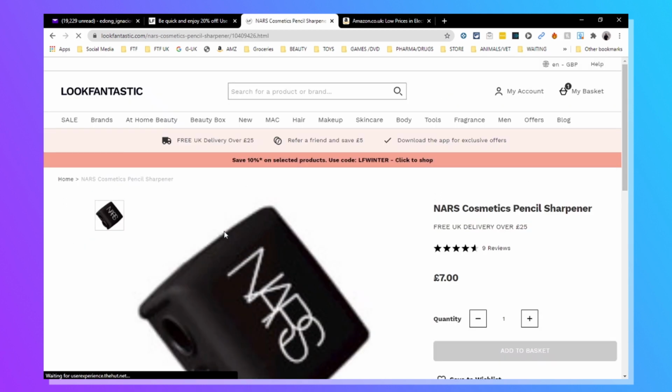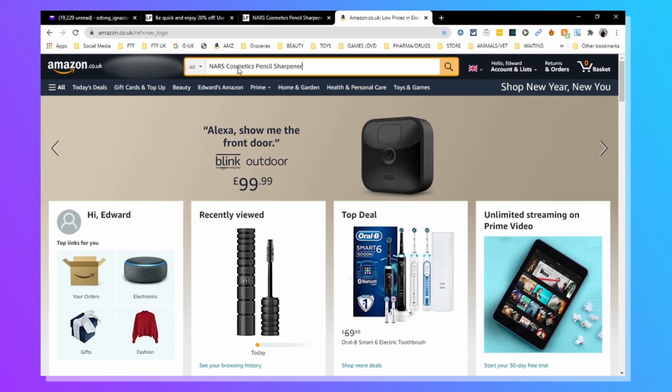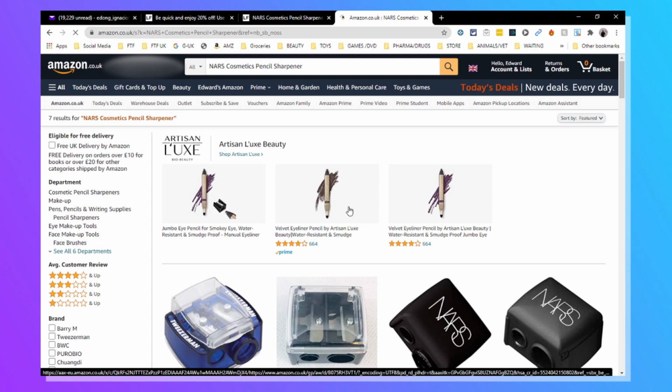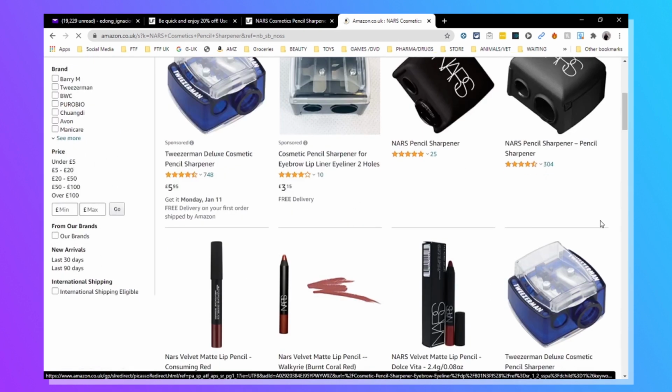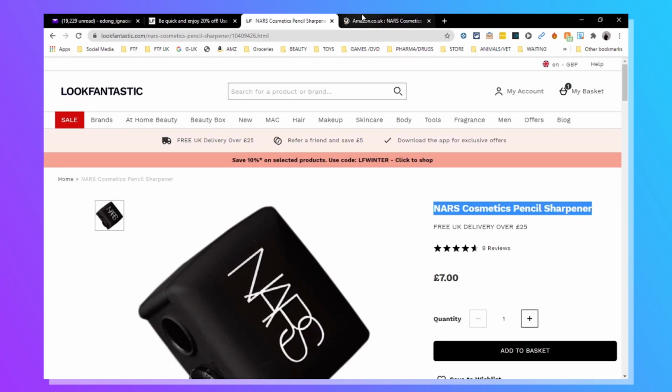So I quite like that as well. Now let's just take this product and let's go search it in Amazon, because obviously we want to make sure it's profitable. So we've got the price now, £5.60. Let's search that product in Amazon. And you can see here the products have just loaded up. So yeah, pencil sharpener, fantastic. Let's click on it, so just check the product. Yeah, that's the right one.